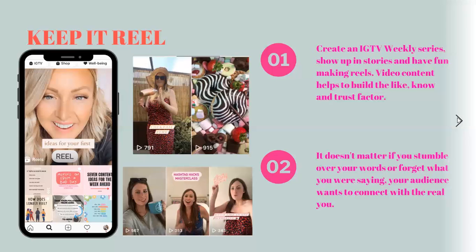Why not use the reel function to share some behind the scenes of your business? There's no need for you to feature in it. You could do a little tour of your office. Just make sure you think about data protection and are mindful of that when sharing things such as computer screens and your desk. Another thing you could do is an IGTV weekly series.